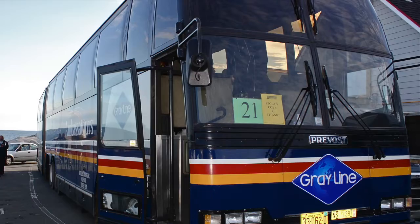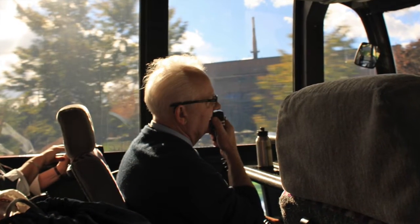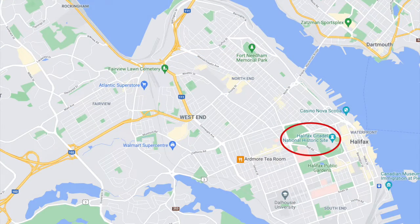Next, we switched from the double-deck bus to this more traditional bus. This time we had a guide who would describe the connection between Halifax and the Titanic. It only took a few minutes to drive from the Citadel to our next destination, the Fairview Lawn Cemetery.